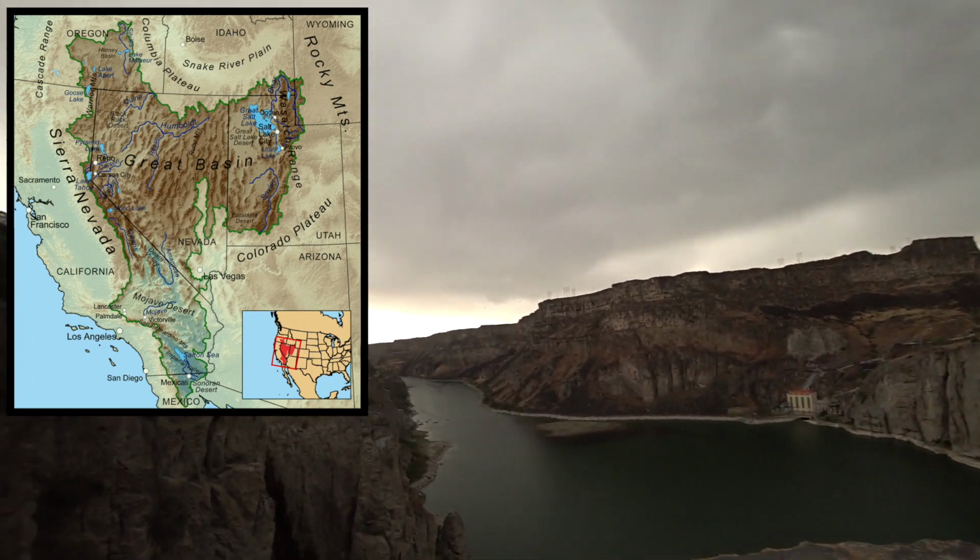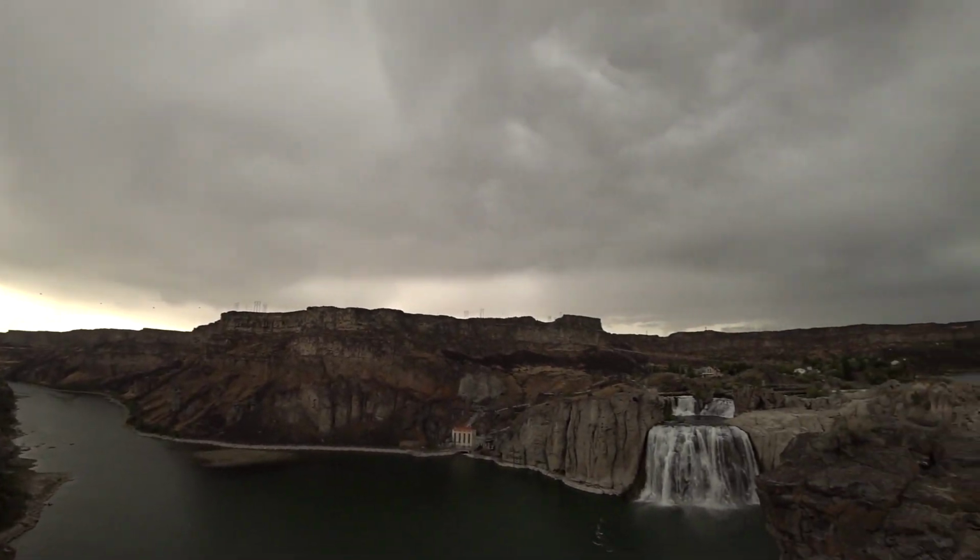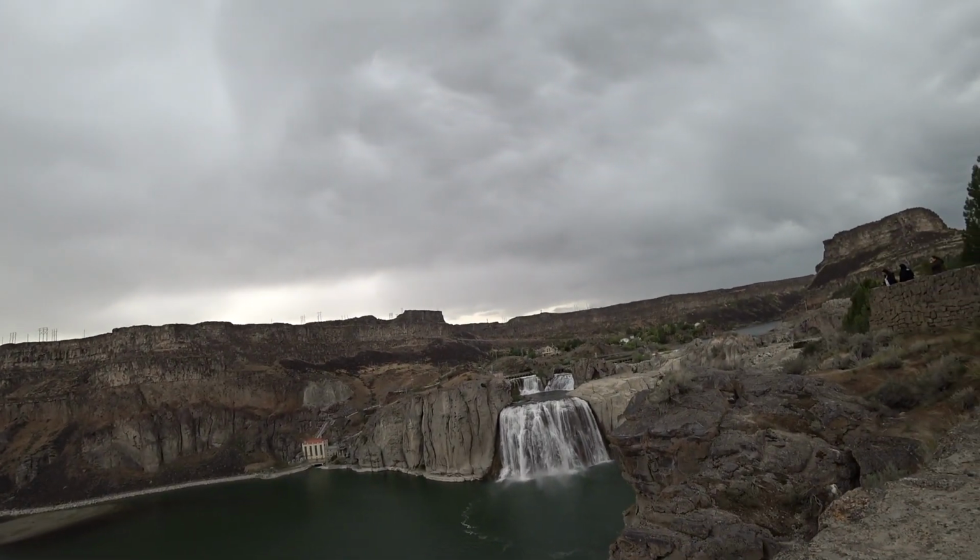Today's Shoshone Falls gets its name from the Shoshone people, who are still around in various parts of the West. They are a collection of various people with a shared culture, and they inhabited much of the Great Basin. And yeah, it's the Shoshone people, but Shoshone without the E sound falls. How weird is that? But that's just how naming conventions work sometimes.